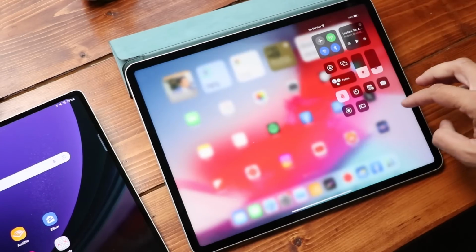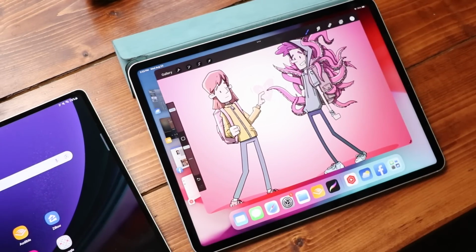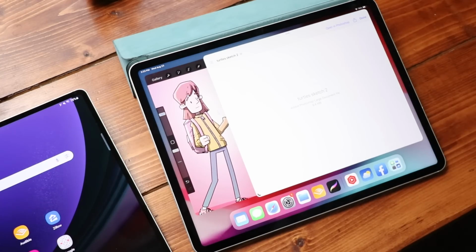For example, last year we saw Stage Manager, which at first looked really, really cool. But once I got my hands on it and started using it, I realized, I don't really like this. Now, on the good side, a few years back, Apple separated iPadOS from iOS. And what that has done is that has led to better apps.